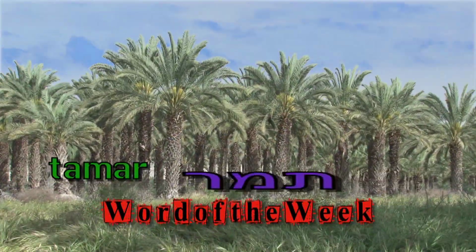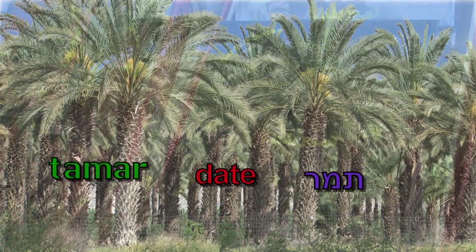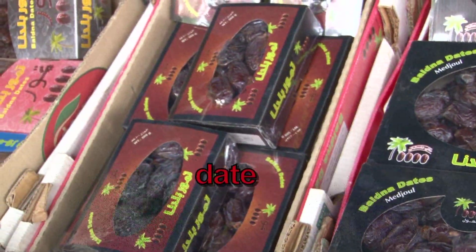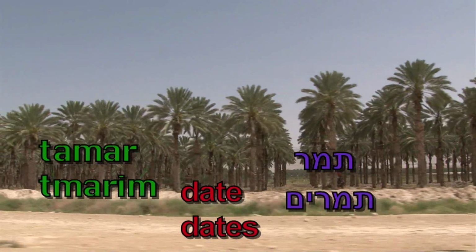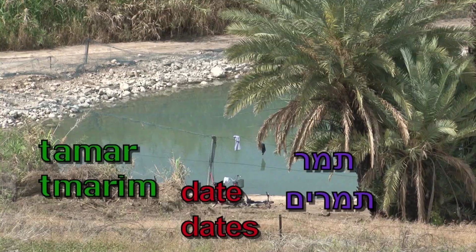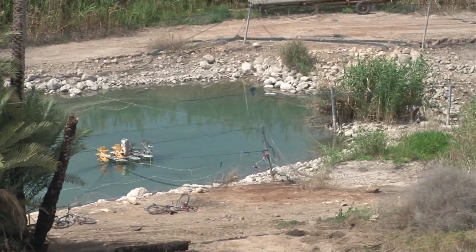The Jordan Valley is world-renowned for its sweetness because here we grow dates, and our word of the week is date, tamar. In Bible times, it was a sweetener because there was no sugar in those times. Tamar, that is our word of the week. Tamar is a date. The plural is tamarim. I decided to go down to the spring-fed pond where John the Baptist may have immersed the disciples to ask some of the local guys about dates, tamarim.